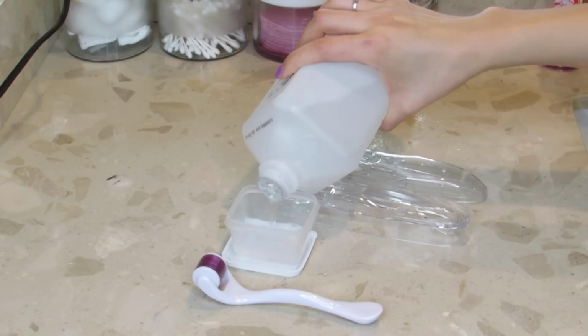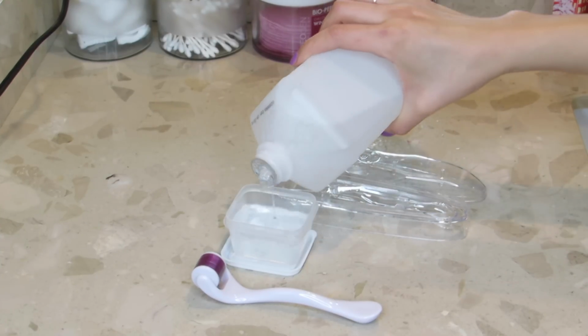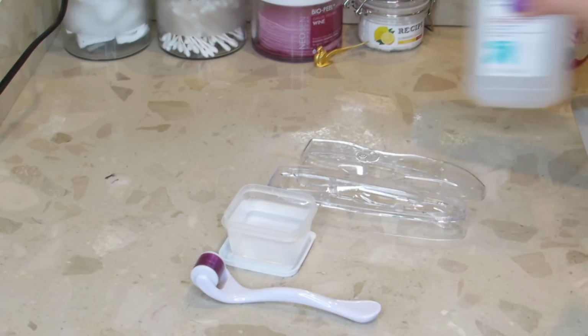And then after I'm done rolling, I just sanitize my roller the same way again, let it sit for about 30 minutes, and then put it back into the container.